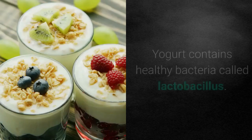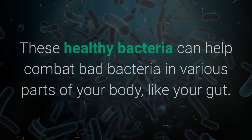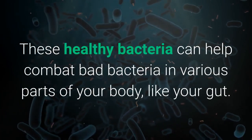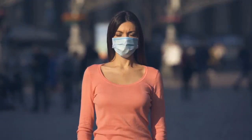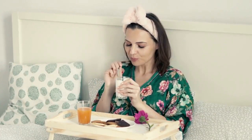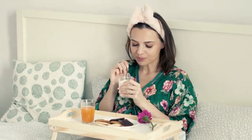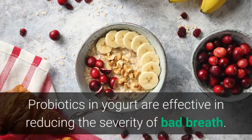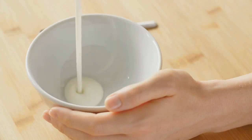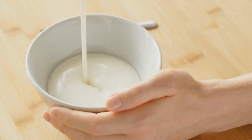Number 5. Yogurt. Yogurt contains healthy bacteria called lactobacillus. These healthy bacteria can help combat bad bacteria in various parts of your body, like your gut. Research shows that yogurt may also help reduce bad breath. A study found after 6 weeks of eating yogurt, 80% of participants had a reduction in bad breath. Probiotics in yogurt are effective in reducing the severity of bad breath. To use yogurt to fight bad breath, eat at least 1 serving per day of plain non-fat yogurt.